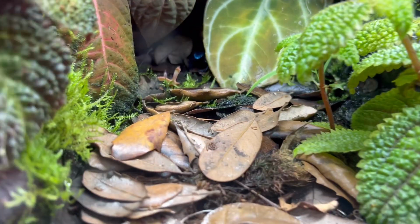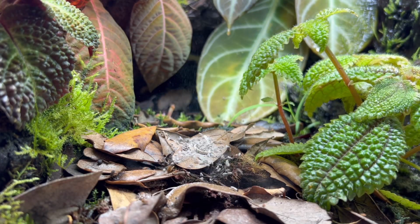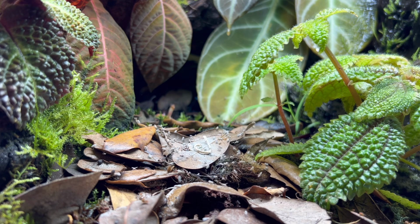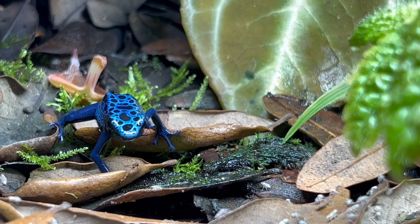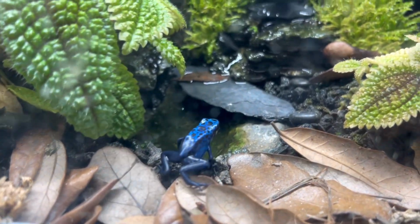The frogs were pretty shy at first. However, as soon as some flightless fruit flies are dropped in the terrarium, they're front and center and greedily snatching them up. Eventually they figured out the routine and they'd be waiting for me in the morning.